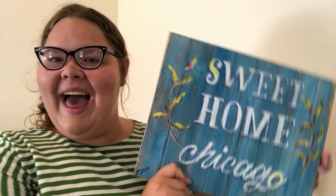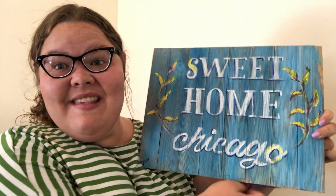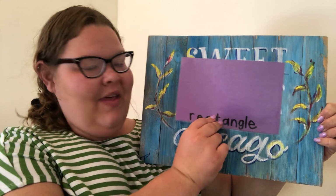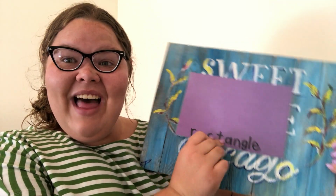They're both rectangles. And I also found this cool sign in my house. It says, Sweet Home Chicago, friends. And this sign is also a rectangle. How cool is that? Shapes are so cool to see. And just like our letter D, and remember how we learned about door, door? A door is also a rectangle.